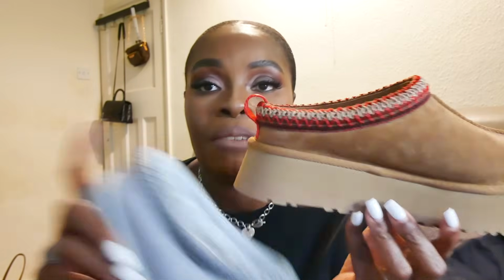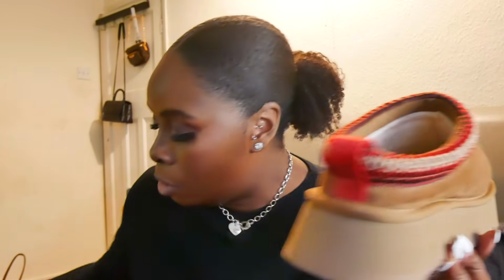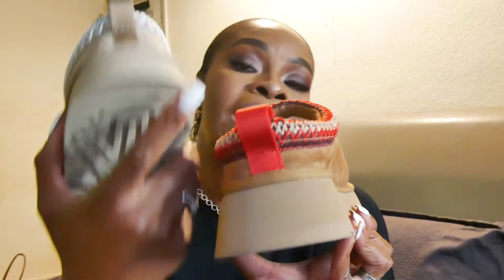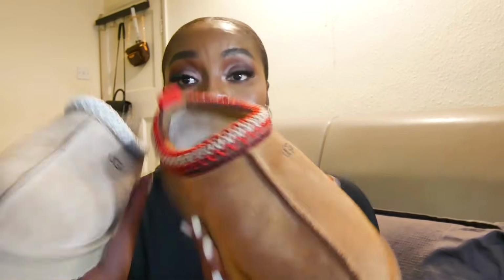Also, the Tasman don't have that little pull thing on the back, just so you know. Whereas both versions of the Tazz, the kids versions and the adult versions, do. It seems to be wider on the adults and narrower on the kids, for obvious reasons, no doubt, so that they can get their fingers in it, so us adults can get our fingers in them. But yeah, very happy with them.